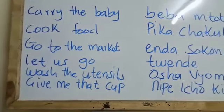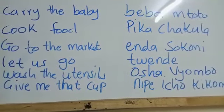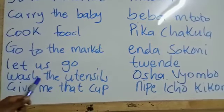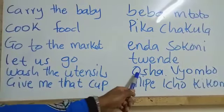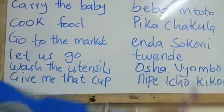Twende. In the proceeding, the next sentence is wash the utensils. So the sentence wash the utensils in Kiswahili we say osha vyombo. Osha vyombo.